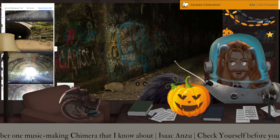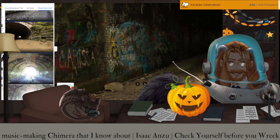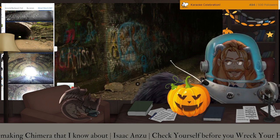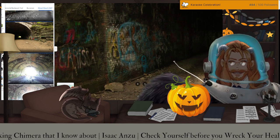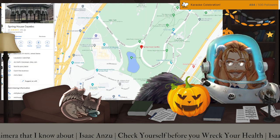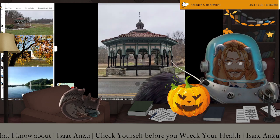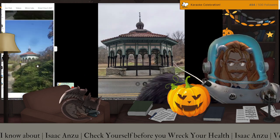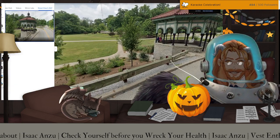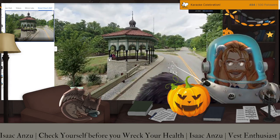Ooh, okay, we also have to check this one out. As you know, we love gazebos. And apparently there's a haunted gazebo in Cincinnati, Ohio. Let's look at pictures. This is the gazebo. Barely looks like anything. That's the gazebo. Yeah. It's a nice gazebo.